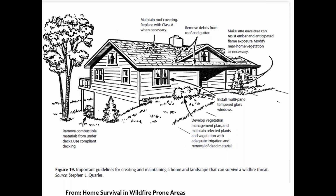So one last question before we take off today. Are there any statistics relevant to the North Bay region that show the relative importance of home focus versus landscape focus preparation? Not that I'm aware of. Same for me. But yeah.